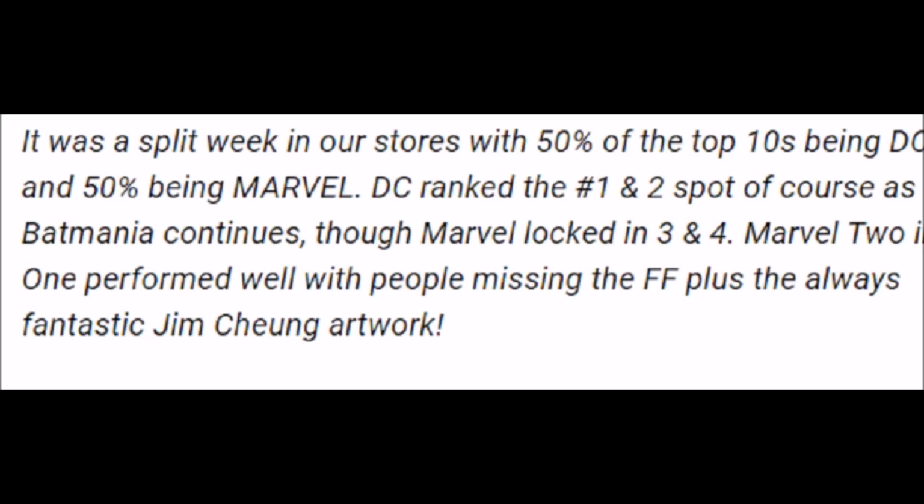It was a split week in our stores, with 50% of the top 10s being DC and 50% being Marvel. DC ranked the 1 and 2 spot, of course, as Batmania continues. Though Marvel locked in 3 and 4, Marvel 2 and 1 performed well, with people missing the Fantastic Four, plus the always fantastic Jim Cheung artwork.